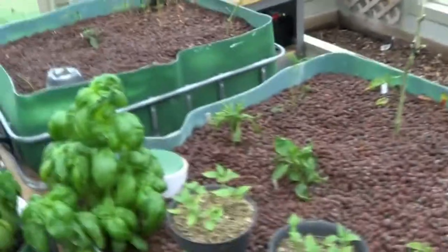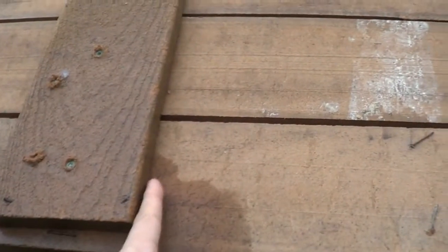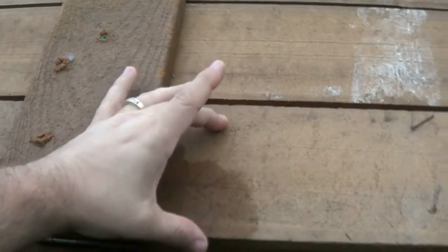So the growing bed's not too much going on. The fish, they're probably going to be pretty shy. You can see they're down at the bottom down there. If one end's here, the other end's here, and they're about this wide. They are getting really big.